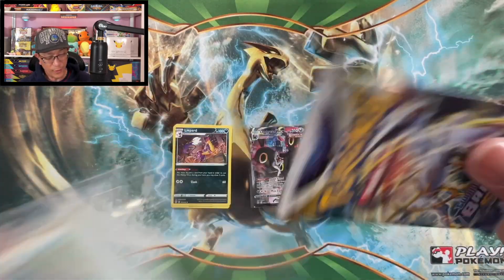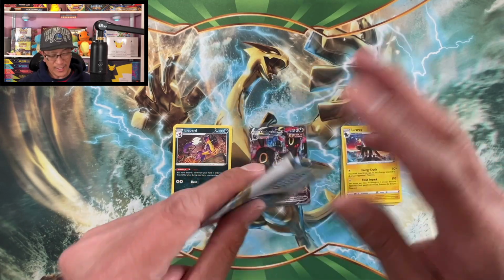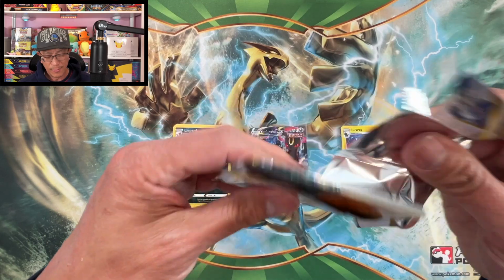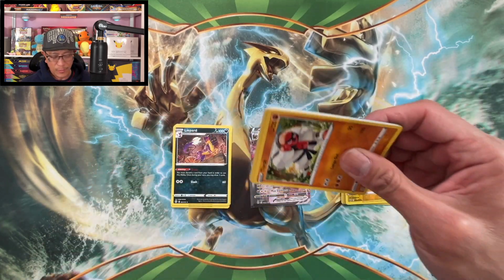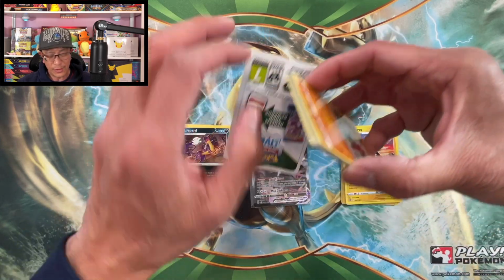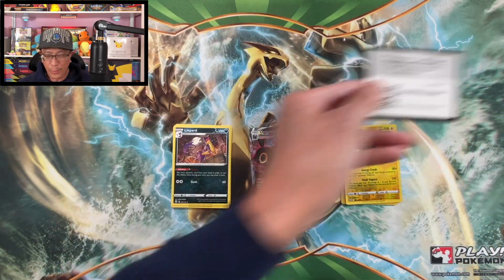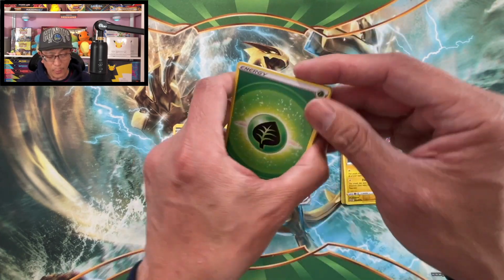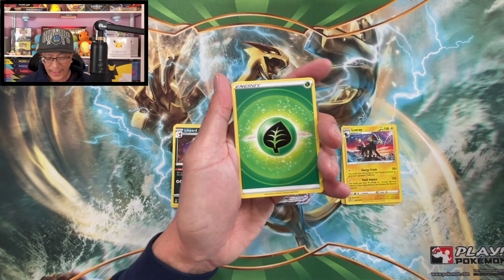But still, I've opened so many of these, and this is my first banger. My first banger from one of these blister packs. And of course, another white bordered code card. Wow, white bordered code card again.